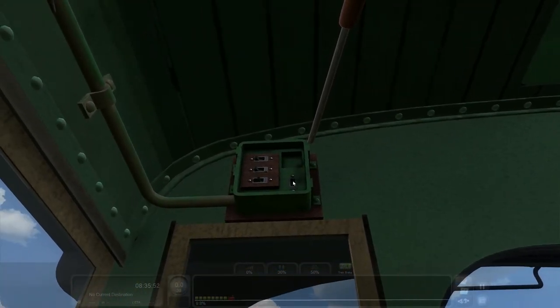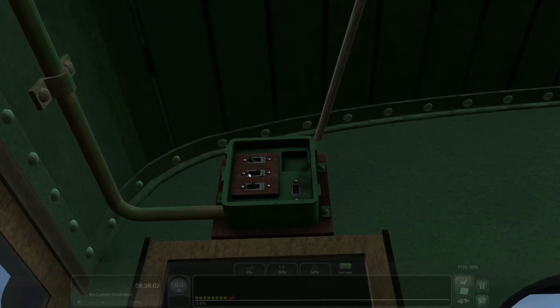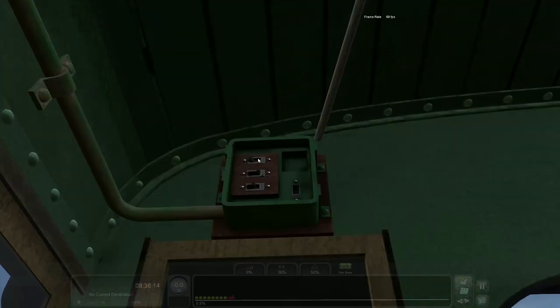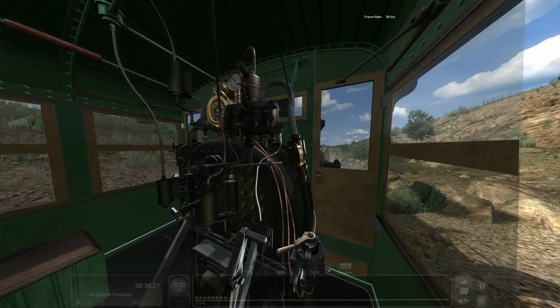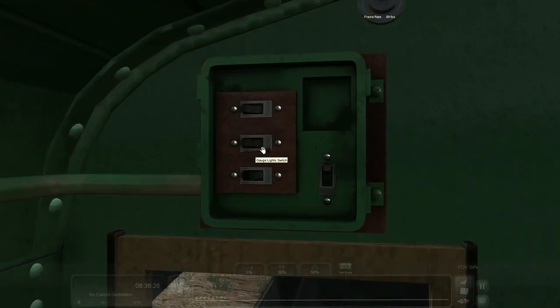Let's see, what's this up here? So that's the headlight switches. Got a nice sound as well. Gauge light switch. And cab light switch. Now, I'm not seeing any difference in performance right now. It's staying locked at 60 FPS. So that's good. I did not realize this thing had gauge lights. So that's interesting. Did I turn them off or on?